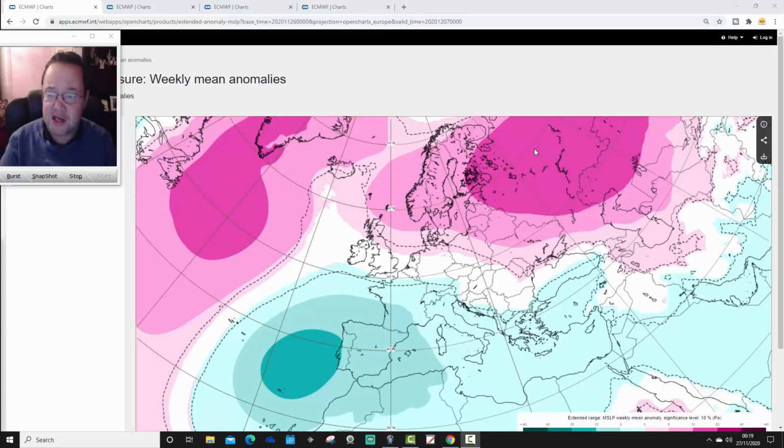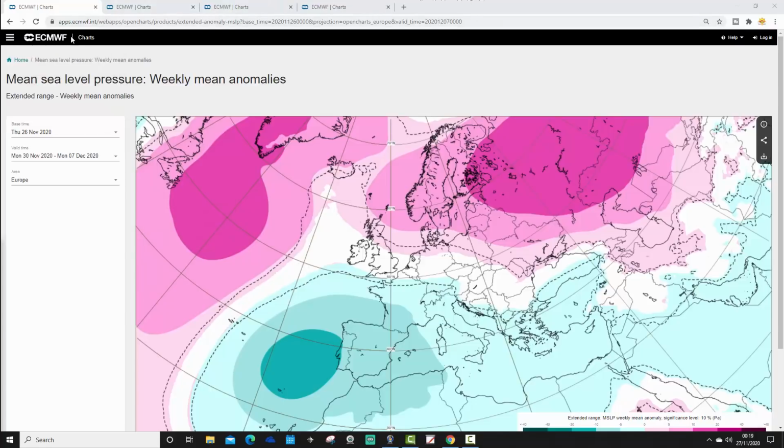Right, so let's get on with the ECMWF 42 day event. We're at the ECMWF.int website. Thank you so much to them for allowing us to use their data. So we're going to look at weather the next 6 weeks. We're going to look at mean sea level pressure anomalies. We're going to look at 500 millibar height, temperature, and precipitation anomalies as well.